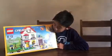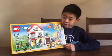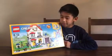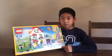Today I'm going to be showing you guys the Lego Creator. So as you can see, there's a big house, and if you see these little houses, they come in big packages of Legos, and you can choose which one you want to build.